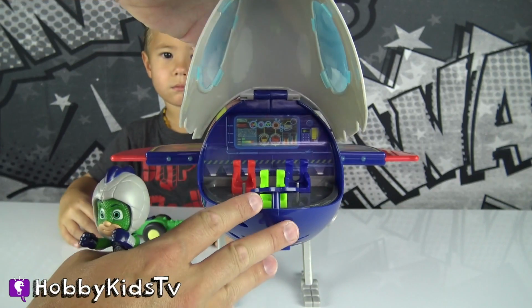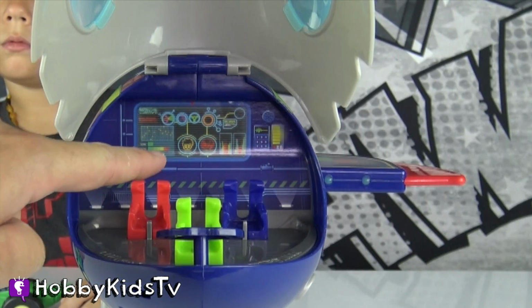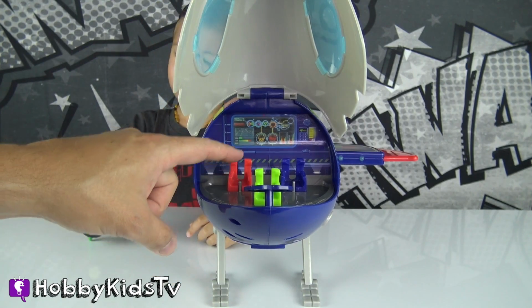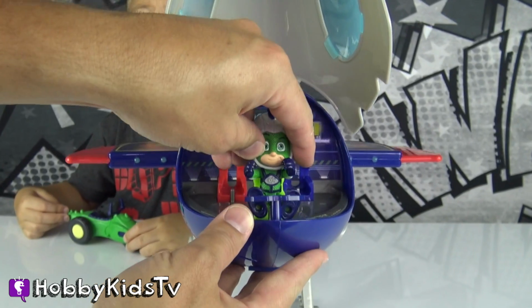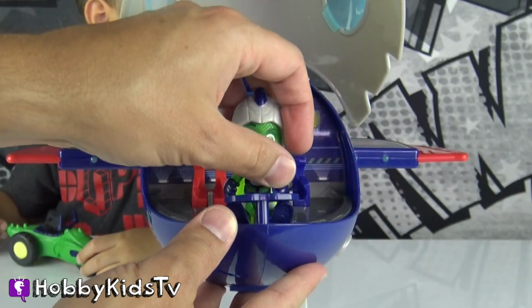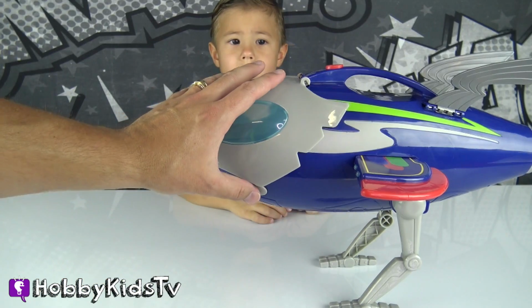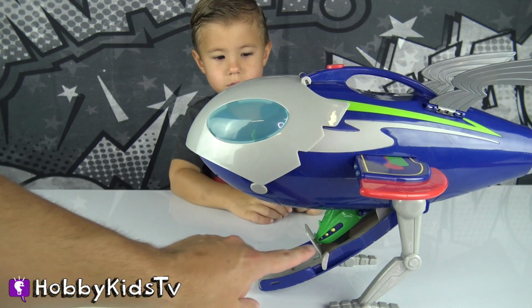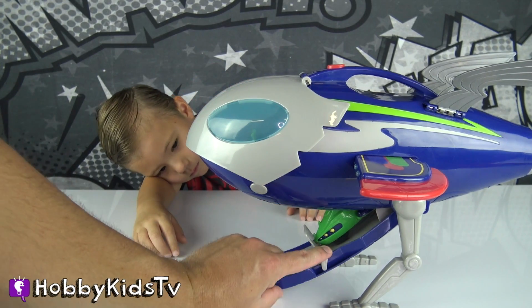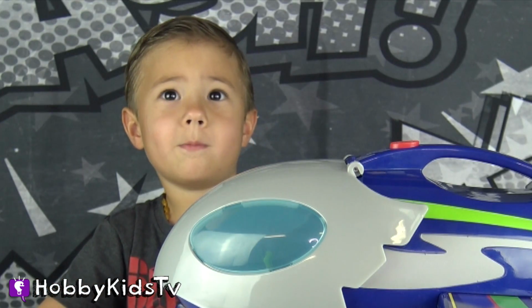Then the front of the vehicle flips up. Whoa, check out all those awesome computer gauges we have in the back. Then we have each chair for each of the figurines. So Gecko gets the green chair, and he's the driver of the HQ rocket. In order to launch Gecko, we've gotta push a button. Then you flip this little lever right here. Woo! Rocket's super cool.